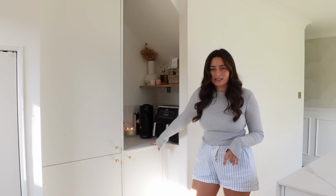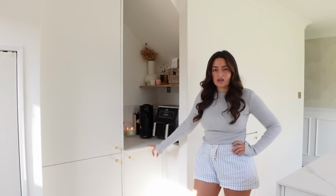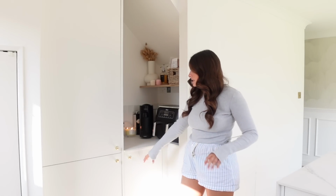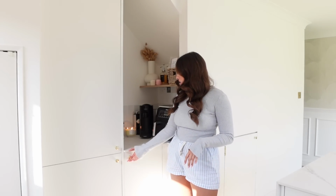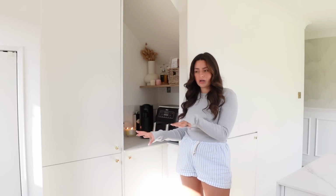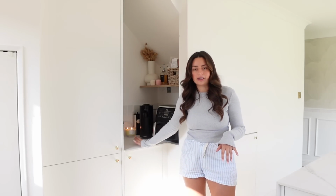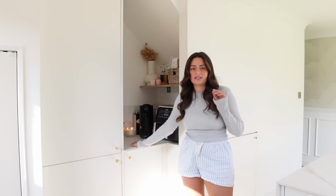And then we had this wasted space. We also had some worktop left over. And when we were designing the kitchen with Howdens, they said about fitting a little unit in here. So we've made a little tea station in the corner, which is great because we've got all our appliances on here. They're all tucked away. And it also gives you that little bit of extra workspace, which actually is a lifesaver.